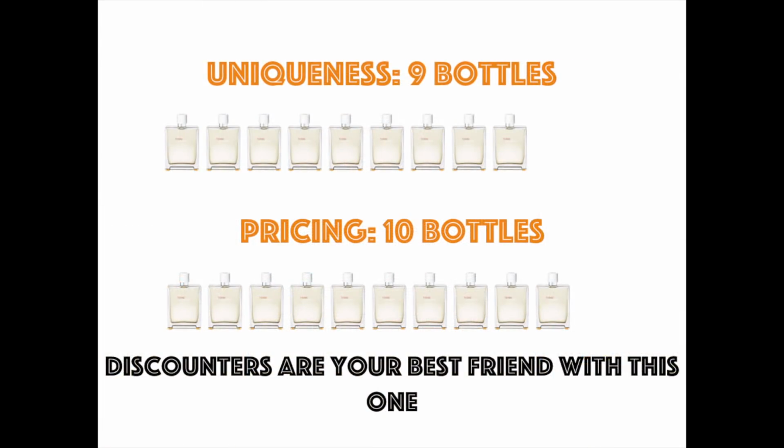Uniqueness, 9 bottles out of 10. It really is, again, if you're looking at Elena's work as a whole now, maybe it's not really that unique, but I love Terre d'Hermès as a construction base. It really is fairly unique in our game, so I'm going to give it a 9.